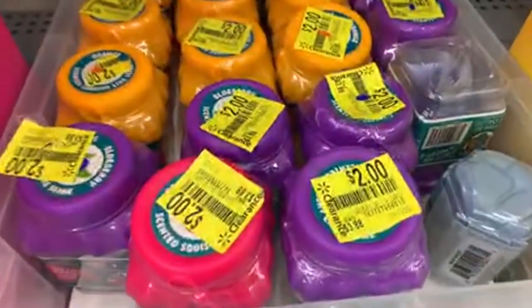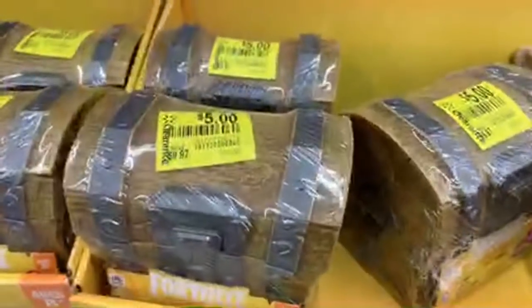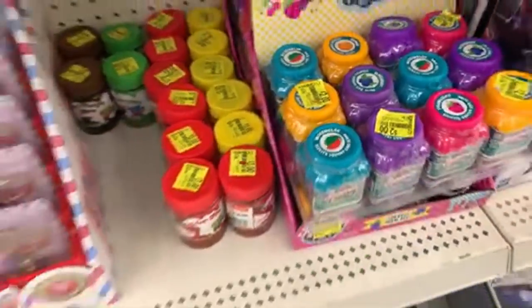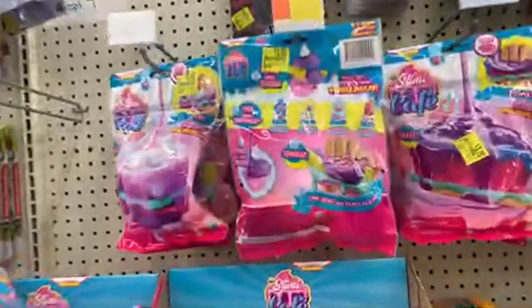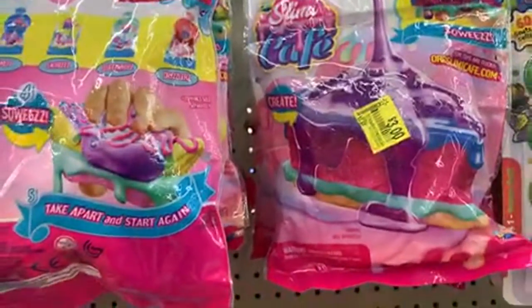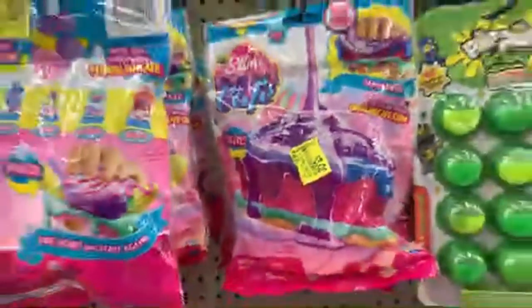But we have a lot of leftover stocking stuffer items from Christmas, blind bags, the Fortnite loot chest. Those are marked $5. The knives are just $3. We have slime. We have a lot of little gifty things, jellies and slimes. That would be really good birthday gifts. We have these cute little slimy cafe bags. It looks so fun. I really want one. It's like squishy meat slime. These were normally $5.97, but they're just $3.